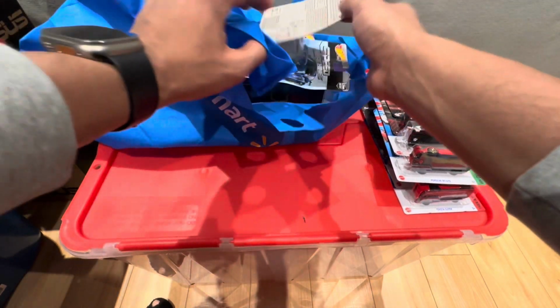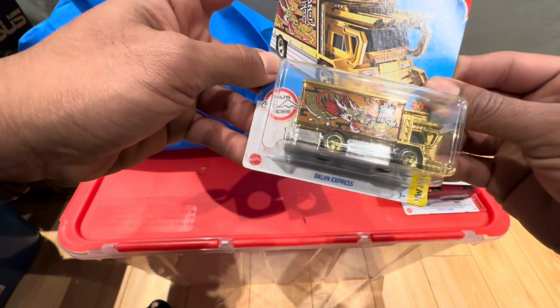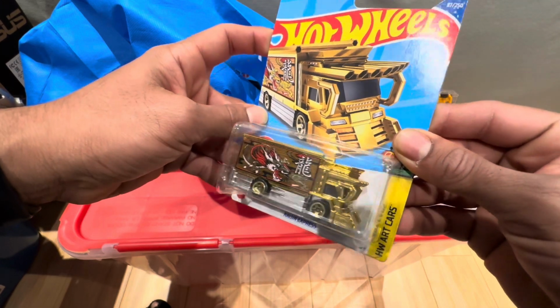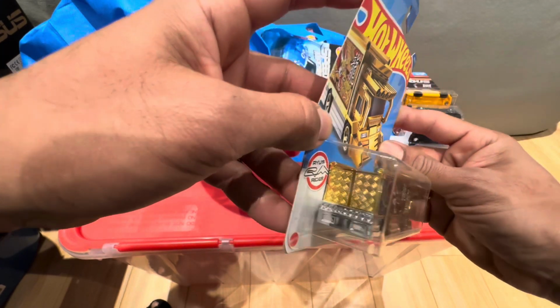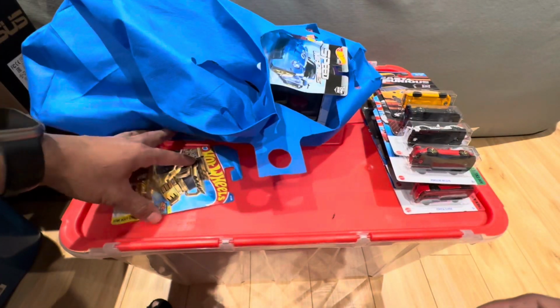We'll pull out these. Okay, so I picked up one of these for a buddy. I know he's into the Raijin Express, so I got him this. I don't think he has this, but when I saw this, I'm like, yo, the gold, this is neat. Card's a little bit bent, but no biggie.